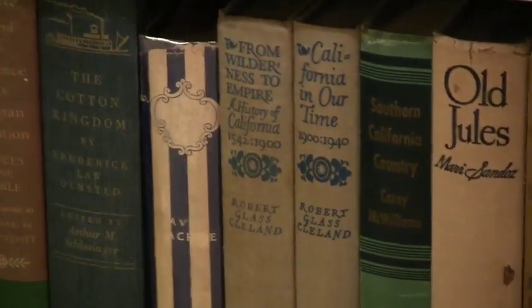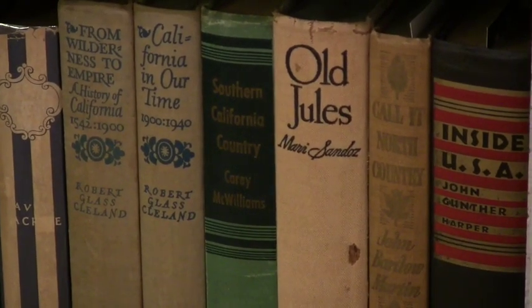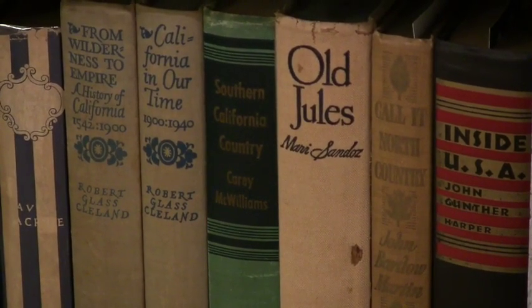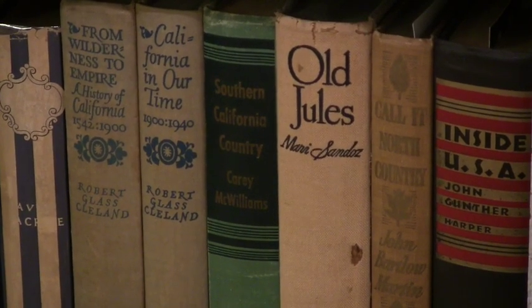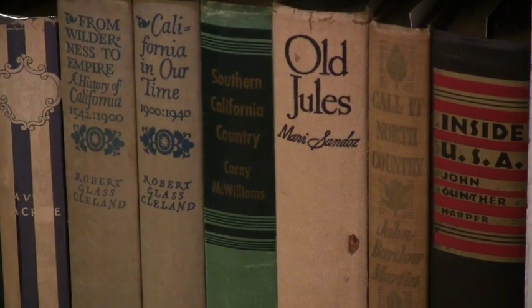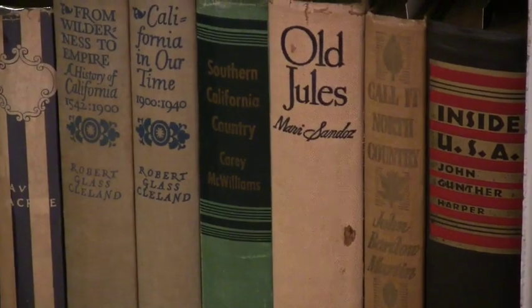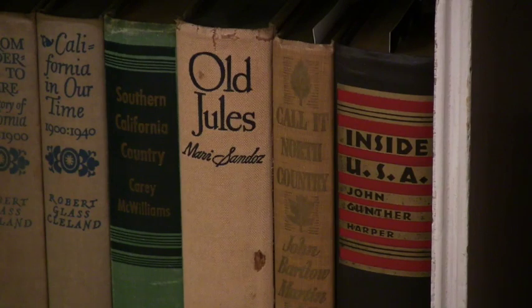Old Jules by Mari Sandoz is a very well-known book about her father, who was a pioneer in western Nebraska, kind of an irascible old cuss, and it's kind of a classic of western literature, one of my favorites. And Inside USA, which is a very well-known book from the 1940s. It's kind of like a reporter's trip around the country, and again, it's a wonderful snapshot of a time, and it reminds you of how people looked at things at the time that you can't really recreate unless you read a book like that.